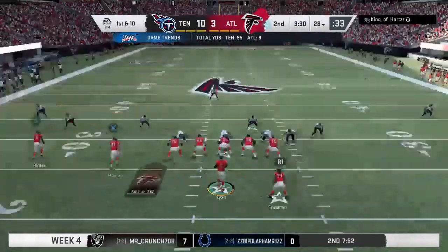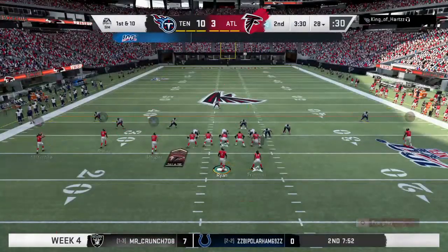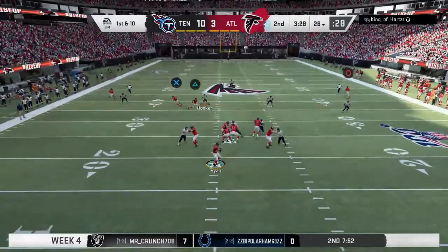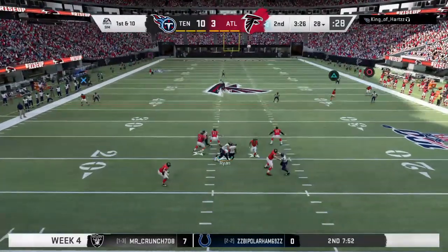About set to begin their next drive, the Falcons offense at the line. It's been very much a slow start for them. 3 drives and just the 3 points, CD. Yeah, if you're into the points per drive ratio.